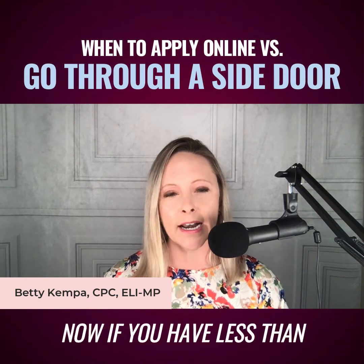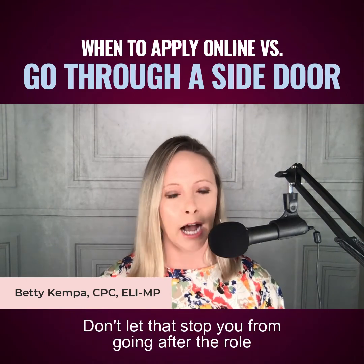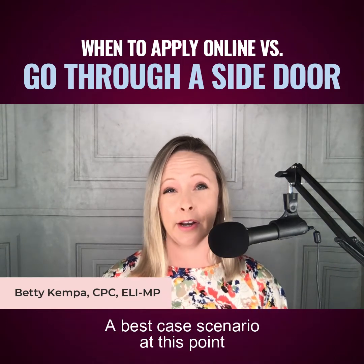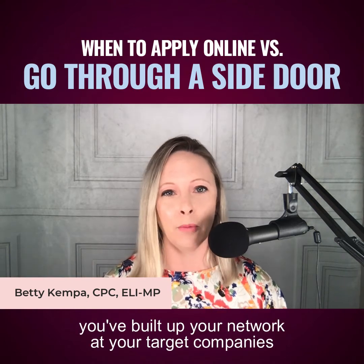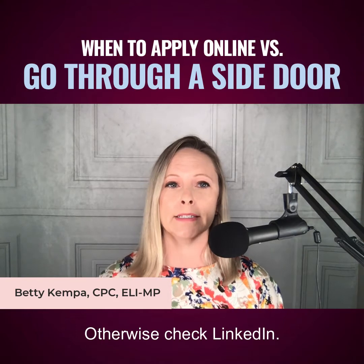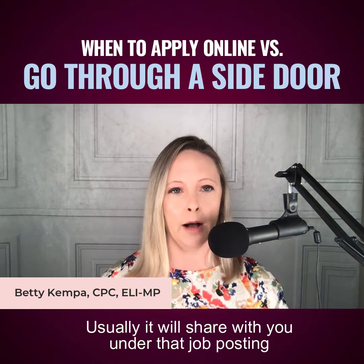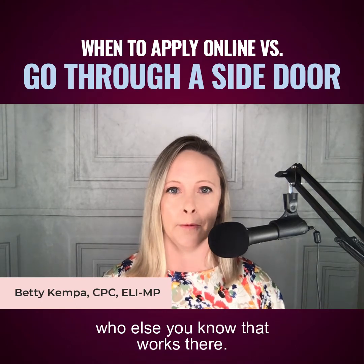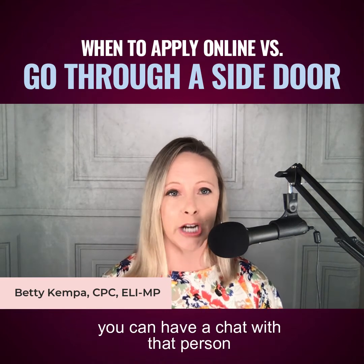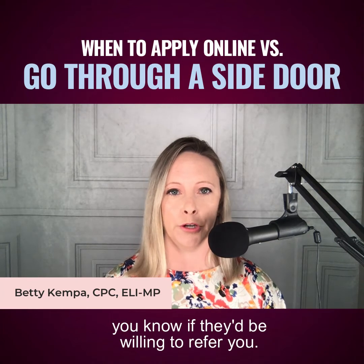Now, if you have less than 80% of the qualifications, find a side door. Don't let that stop you from going after the role, but find a side door. Now, best case scenario at this point, you've built up your network at your target companies and you can get a referral. Otherwise, check LinkedIn. Usually it will share with you under that job posting who else you know that works there. So you can see if you can get an introduction, you can have a chat with that person, if you know them, if they'd be willing to refer you.